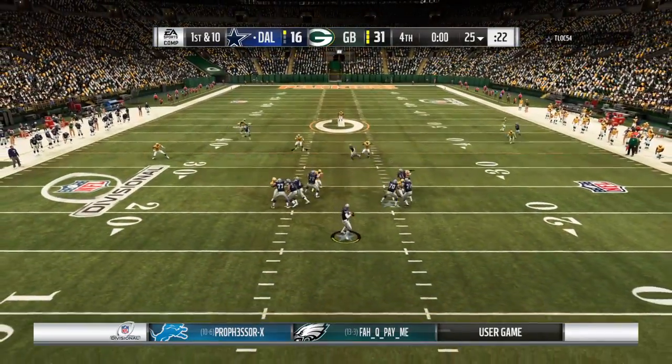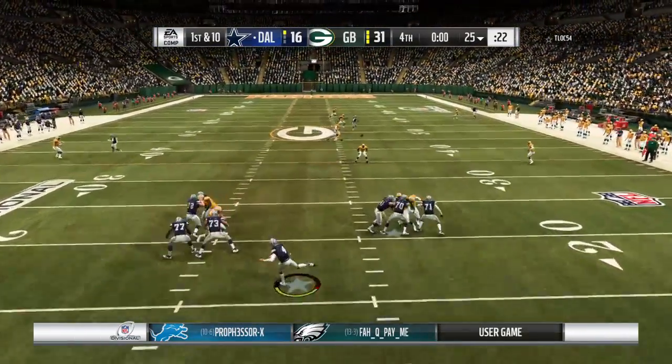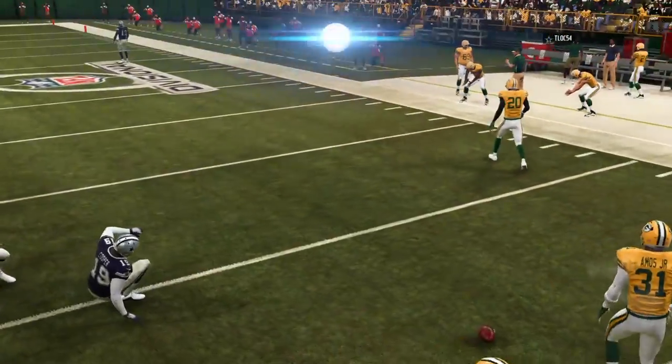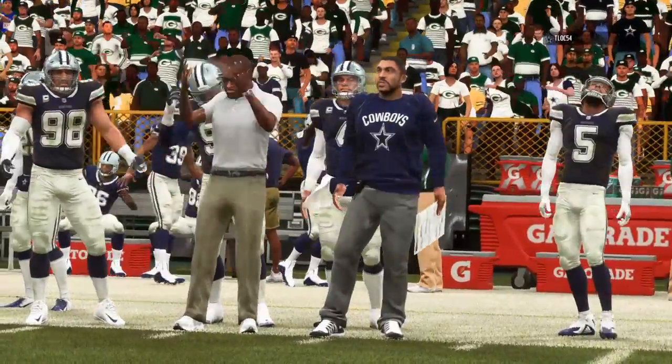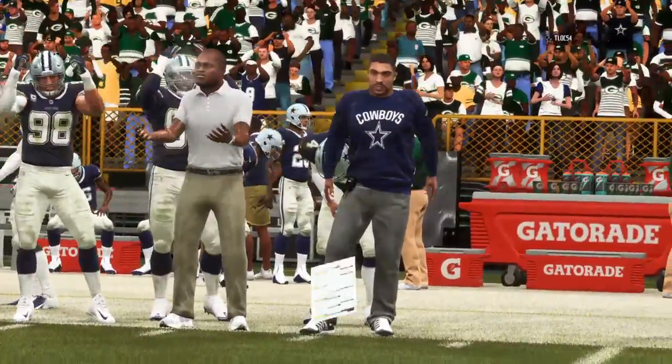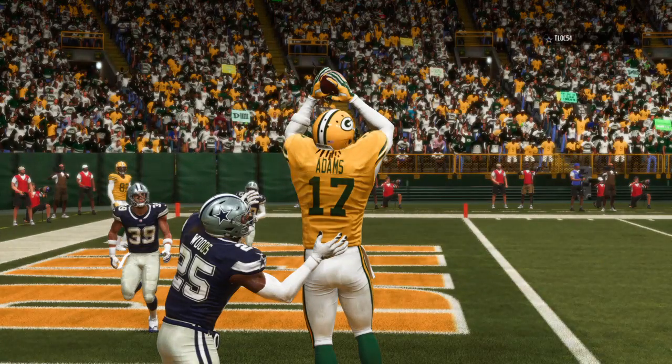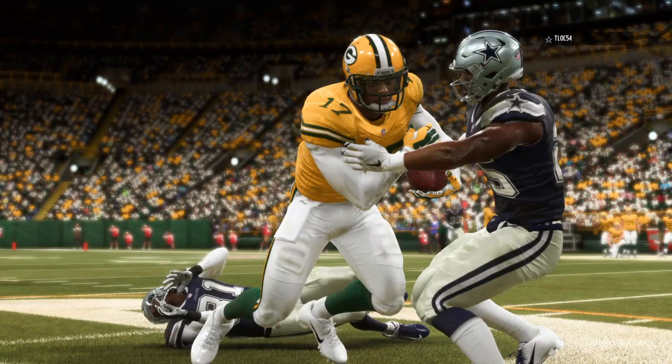One last shot now for Prescott. Now a desperation throw deep downfield. And that will be incomplete as time has run out on this football game. And they have secured a spot in the conference championship, and now you can start to smell it at this point in the season, can't you?